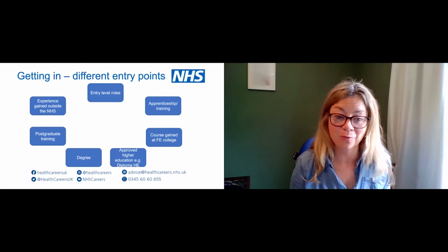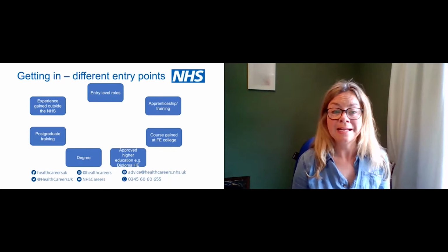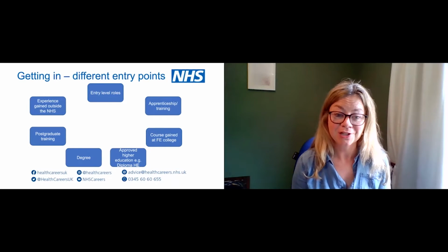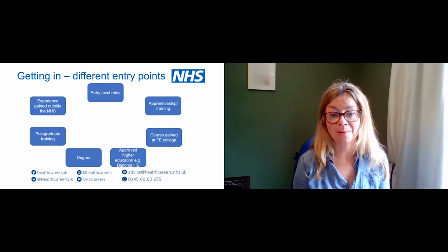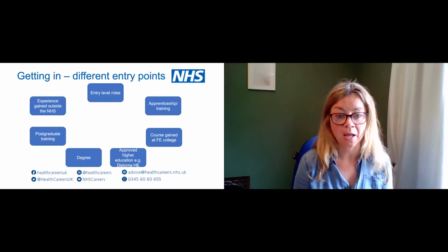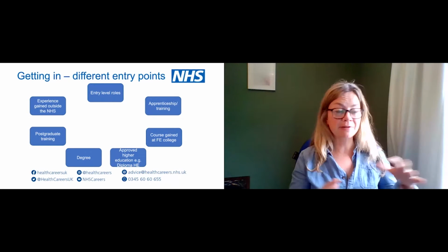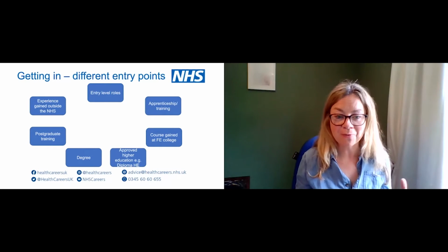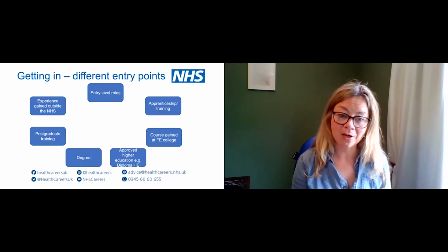And also, no matter what qualification level you've got. So we have roles in the NHS where even if you don't have your maths and English GCSE, you can be supported as part of your job or your apprenticeship to gain that qualification. There are some roles where we need you to have postgraduate training, and then there is everything in between. So wherever you are in that journey, whatever your academic ability, there will be a role for you and there will be an entry point for you.